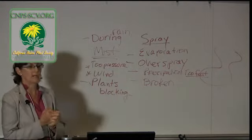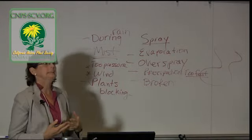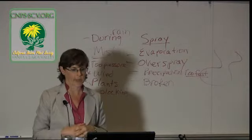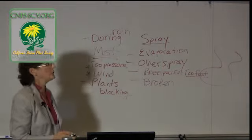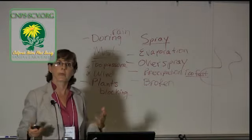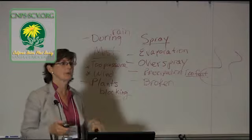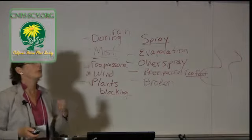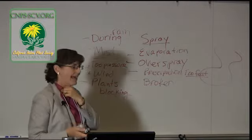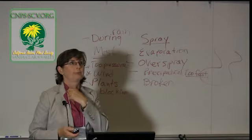So, spray irrigation is inherently less efficient, say, than hand watering where you're going right to the plant, okay? So we're automatically using more water when we spray irrigate. But there are several things we can do to make sure that we get as much of that water to the plants, okay?